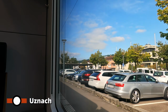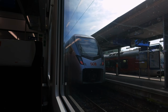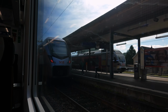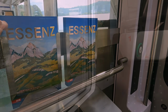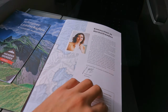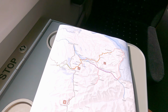The next station is Uznach. Here we can see some of SOB's regular Stadler FLIRT units, which are used on some shorter routes as well as to strengthen some of the busiest Voralpen Express trains. By the way, SOB has an onboard magazine called Essenz. This contains a bunch of local features and destination information, as well as a route map.